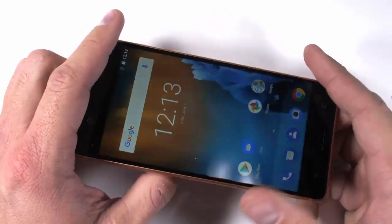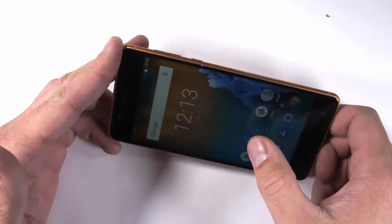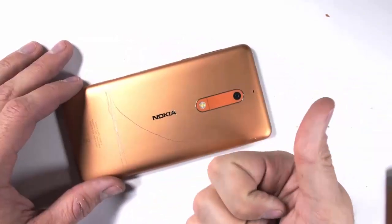I've tested the Nokias 3, 5, 6, and 8 now, and all of them have passed. It'll be interesting to see what Nokia does next year now that they've run out of numbers to use, but either way.